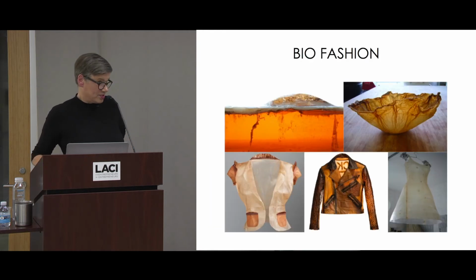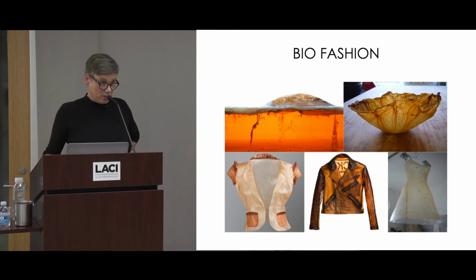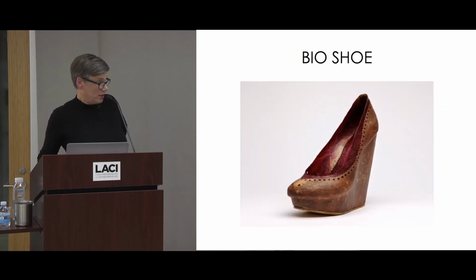You probably have seen or heard about biofashion. Some of you may not. These are garments that have been grown in the lab from bacteria, yeast, cellulosic bacteria, sugar, and tea, or even red wine, fermented red wine.